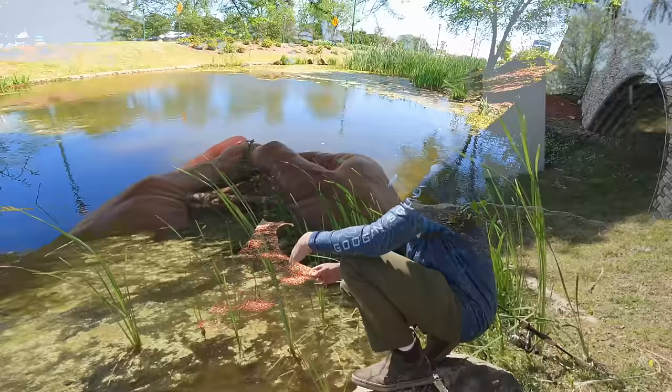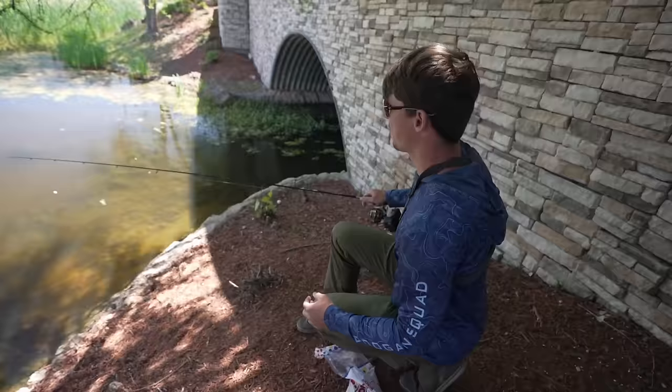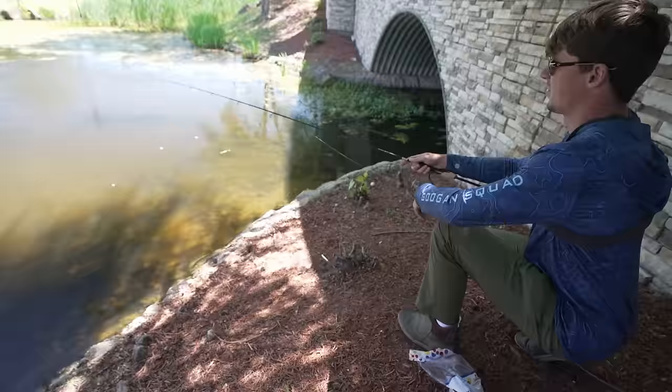That was so freaking cool. There's two more over here. I want to see if these guys are... They're actually really hard to get to eat. They were eating the bread seamlessly without the hook, but with the hook on, they were acting a little smart. This guy's still down there grubbing super hard. I wonder if he'll pick it up.